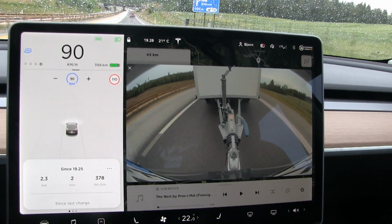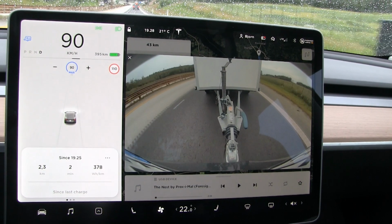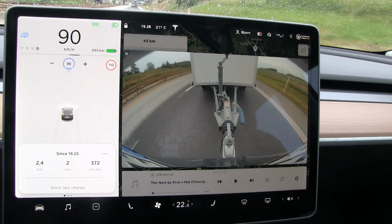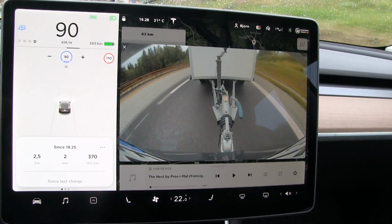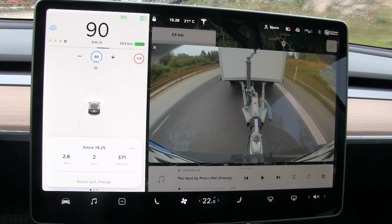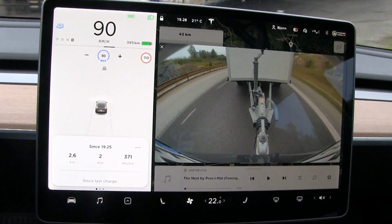And as I mentioned with the Model X, you can inspect the camera here while you're driving at high speed, unlike most other cars. So it looks good. Consumption is somewhat high, but it will stabilize soon, so we'll see.